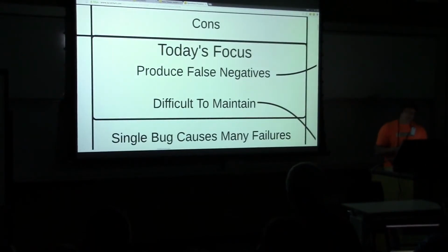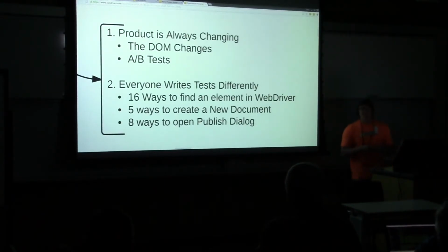The next one is difficulty to maintain. Like I said, we have 40 different developers who have written Selenium tests, and everybody codes a little differently. In the WebDriver, there's 16 ways to find an element. There's also, in our product, 5 ways to create a new document and 8 ways to open a publish dialog, just to name a couple of examples. And as a result, if all of those are used differently in different places, when one of the paths breaks, you don't know what test to go and fix. You don't know which ones to change. So we're working on making it so that there's a solid framework in place for people to follow.